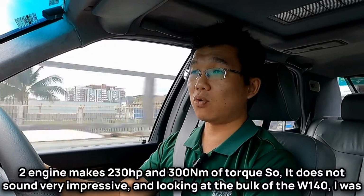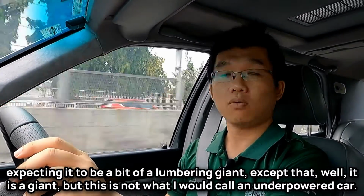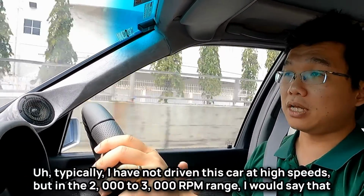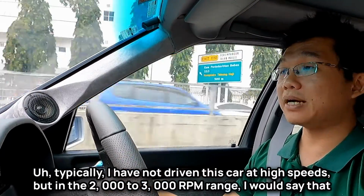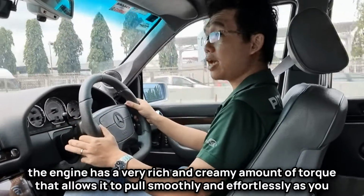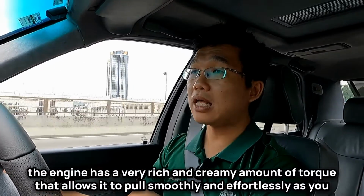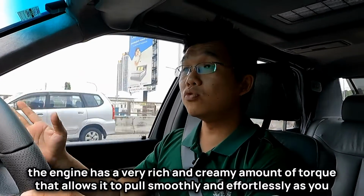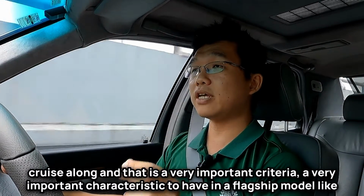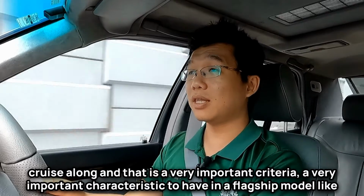And looking at the bulk of the 140, I was expecting it to be a bit of a lumbering giant, except that, well, it is a giant, but this is not what I would call an underpowered car. Typically, I have not driven this car at high speeds, but in the 2 to 3,000 RPM range, I would say that the engine has a very rich and creamy amount of torque that allows it to pull smoothly and effortlessly as you cruise along. And that is a very important characteristic to have in a flagship model like the S-Class.